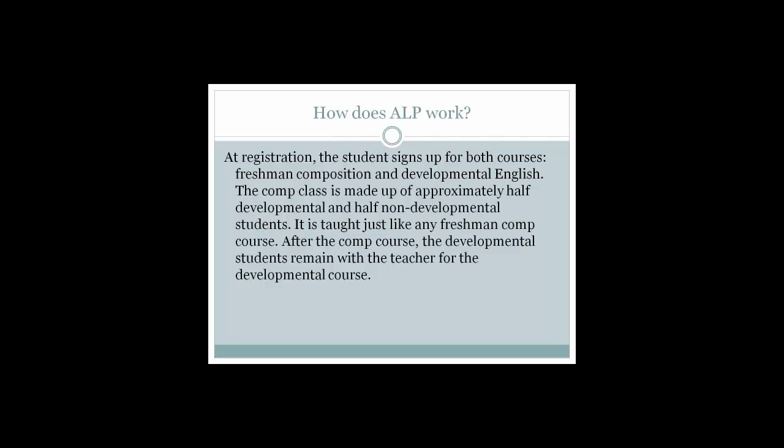Okay? When I first learned about ALP from the Community College of Baltimore County, and I learned their best practices, one of the things that they emphasized was that it was important to switch classrooms. The reason for this, in their opinion, was that it helps to alleviate what they call the developmental stigma. Well, at Patrick Henry, 85% of our students are developmental, so there's really not a stigma, so to speak. Now, we did follow their suggestion the first couple of semesters, where after the freshman comp course, we did switch classrooms. The developmental students and I would go to a different classroom. But that just got to be a lot of trouble with scheduling.